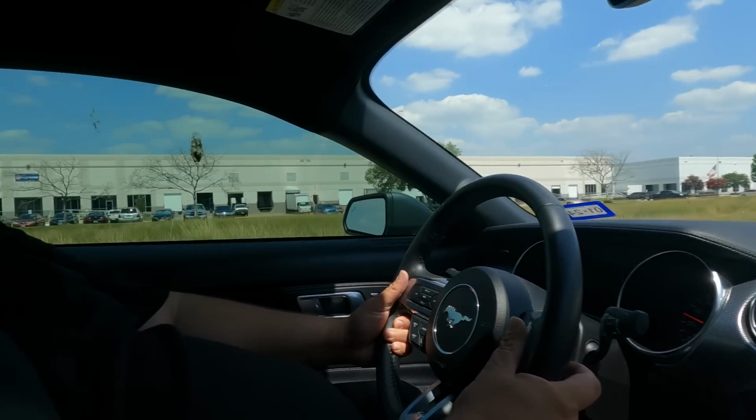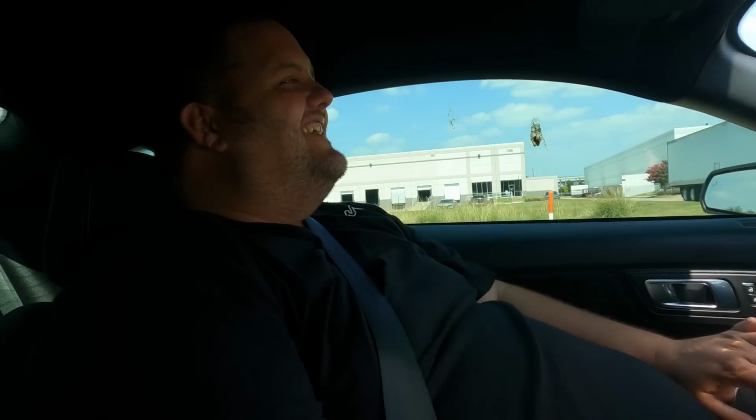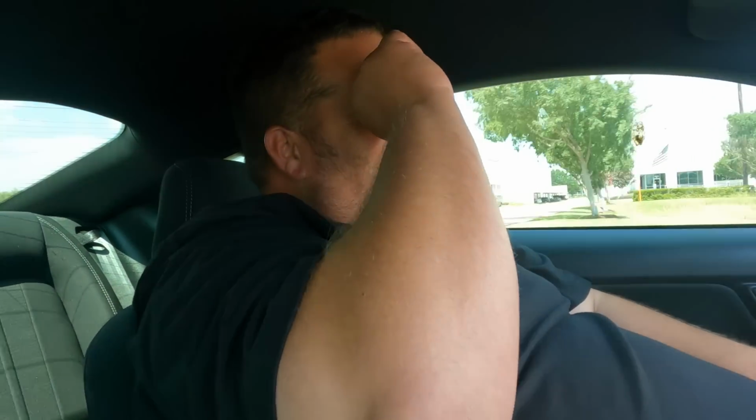60 to 208. Slow as fuck. Throwing a fucking tire. This thing has no power. It's too much tire right now, dude. Let's put the stocks back on and see what happens. I figure it won't even spin the tire, Dean.